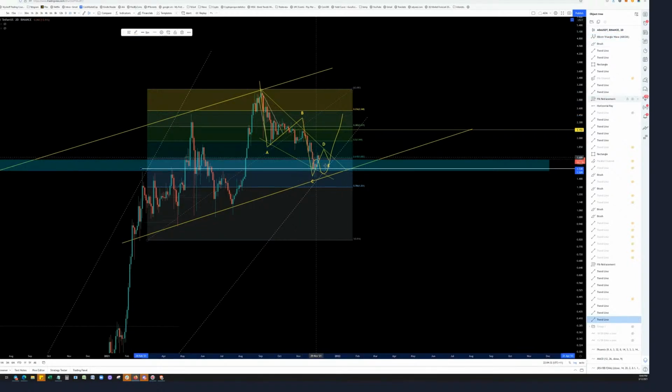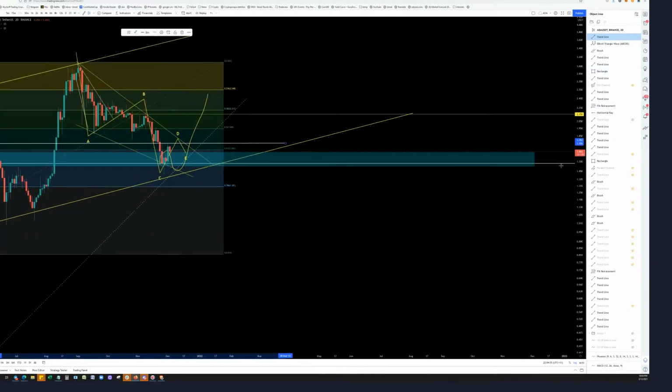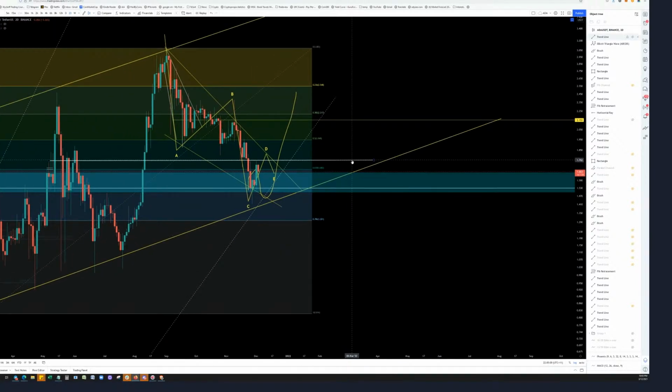Now, what can we see? Well, I wouldn't enter this until I see it break this level. That's the first level I'll be looking at. I want confidence. I'll need to see it break that level. And if we zoom in, it broke out nicely, but it stopped in its tracks.